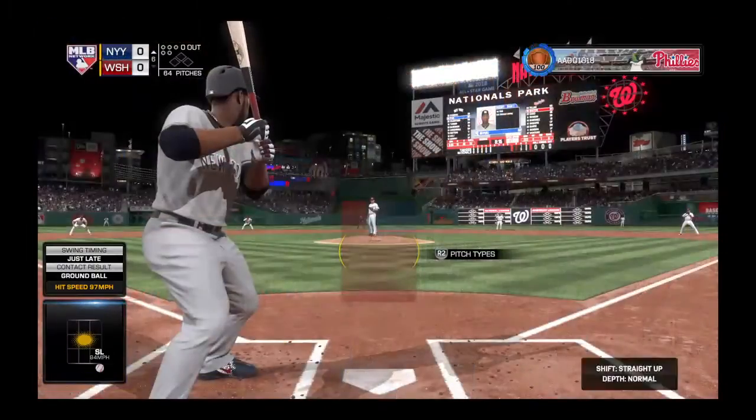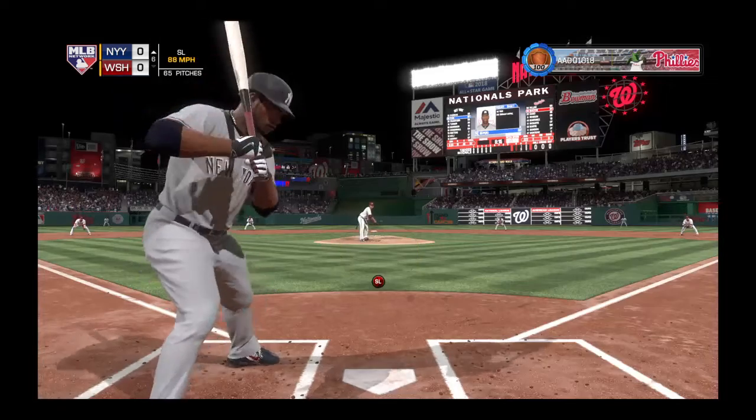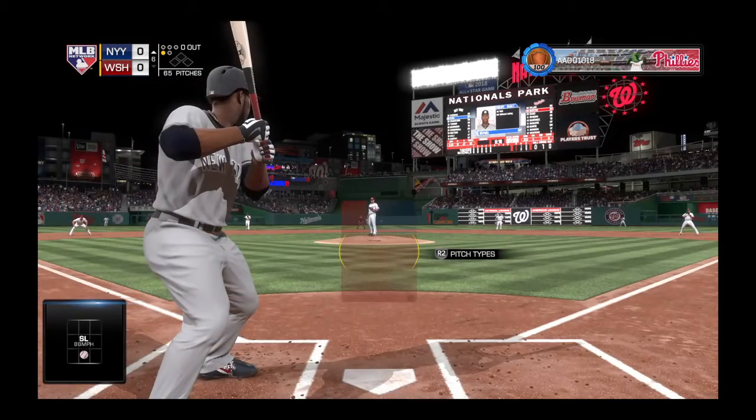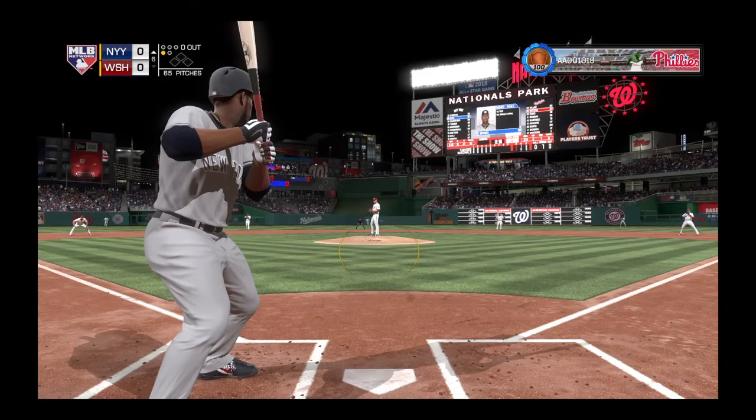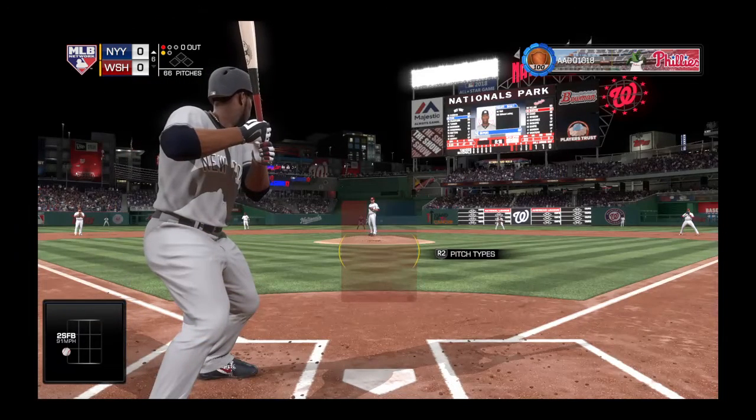In now is Yasiel Puig. 0 for 1 for him here in this one. The right fielder, number 66. Yasiel. In there, and it's 0-1. He's having a really good game. He's over 70% first pitch strike. When you get that first pitch strike, now it opens up the whole strike zone, and that's why a pitcher can dominate, and he's doing that in this game.